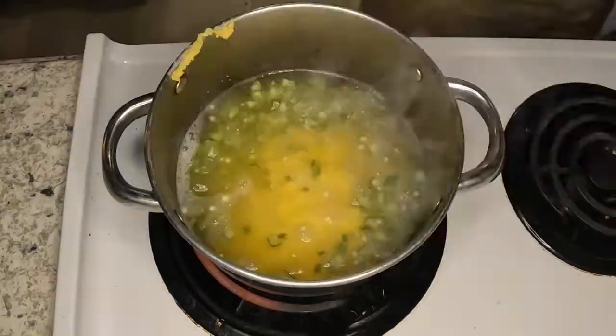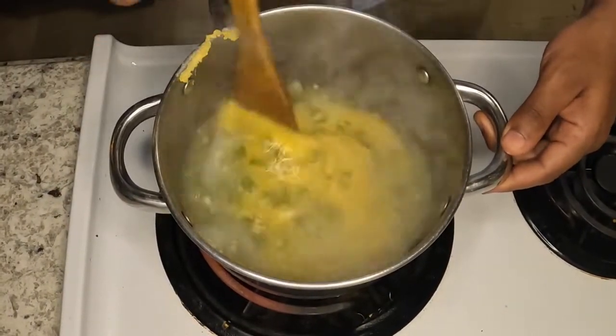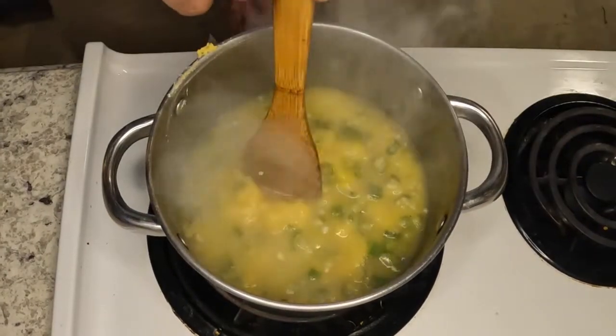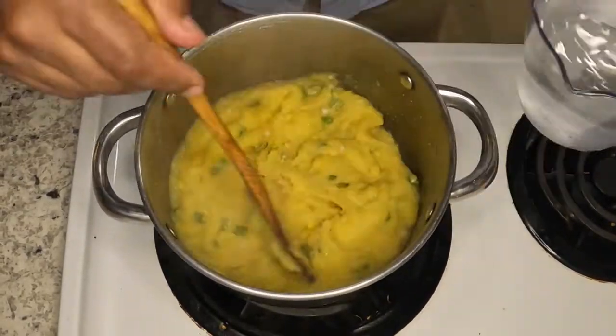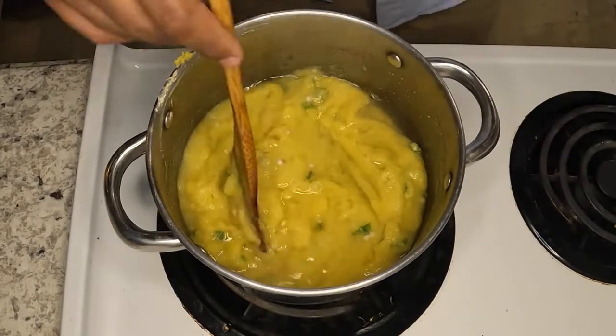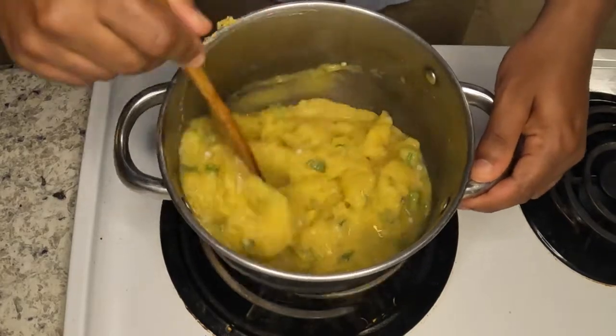And then you're gonna wanna stir this, constantly keep it moving. You don't wanna let it get stiff. So then go ahead and reduce the heat and keep stirring, like so. And then you're gonna wanna add water as you go. You're gonna be doing this for about 20 to 30 minutes, so just keep an eye on it, keep stirring, keep adding water as it thickens.